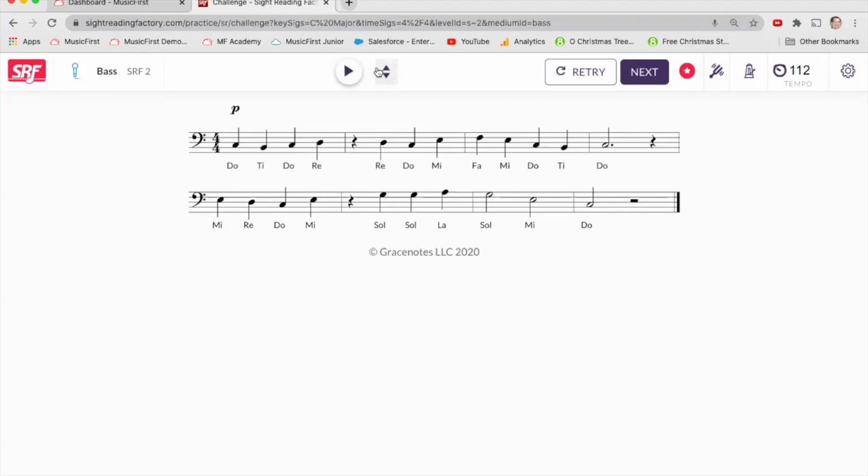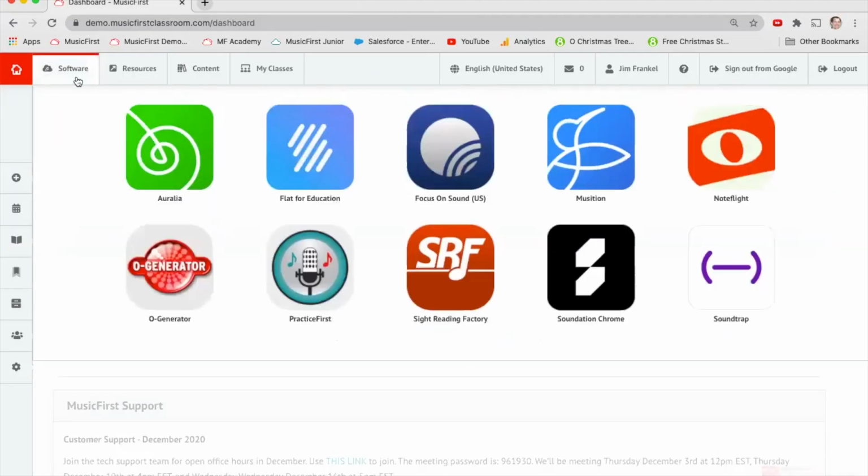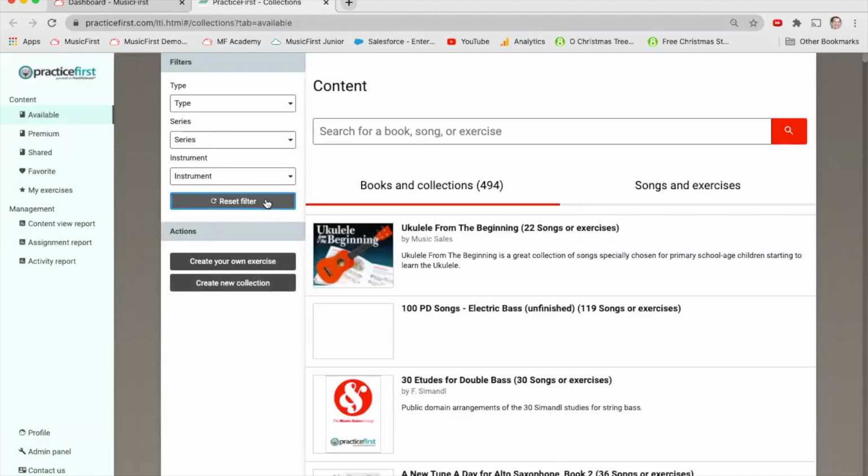So we're going to say goodbye to Sight Reading Factory for now. I'm going to come back to it in a little bit. Now what we're going to do is open up our most popular software title, which is called Practice First. And again, I am an assessment geek. That's what my doctoral dissertation was on. So I helped design a lot of the way that Practice First works. It's really, we think, pretty good. And we came up with something really unique. It does not color the note heads, but instead gives feedback a very different way.